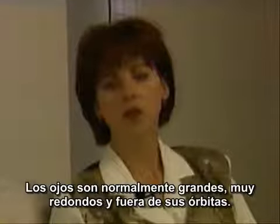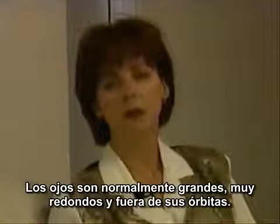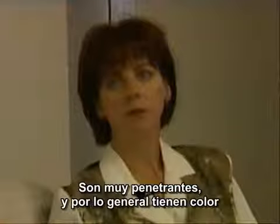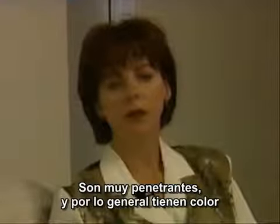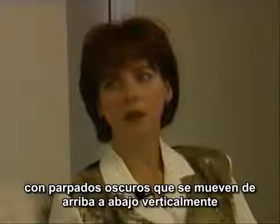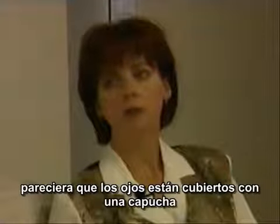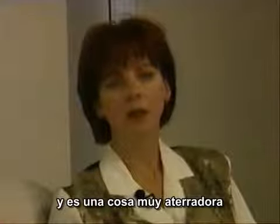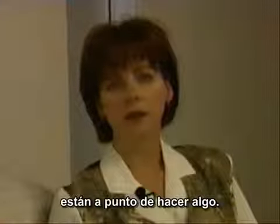The eyes usually are large. They look very round, and they look like they're coming out of their sockets, very protruding, and usually the color ranges from a beige to a gold to a dark greenish gold, and then there's this dark vertical slit. And the eyes will look hooded, and when they look hooded, it's a very frightening thing, because it seems that when the eyes are hooded, they're about to do something.